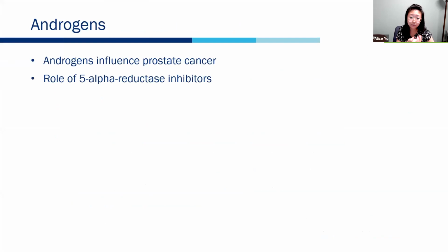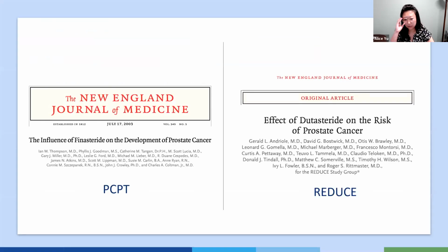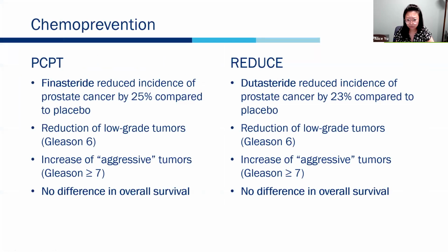And then lastly, androgens. So we know that there is a link between testosterone and prostate cancer. So people have looked at ways to use medication to prevent prostate cancer, specifically with the use of 5-alpha reductase inhibitors. So there are two very large, well-known studies that looked at the use of finasteride and dutasteride for prevention of prostate cancer. So essentially what these studies have shown is that by randomizing patients to either finasteride or placebo, or in the other study, dutasteride or placebo, they found that men on these medications may have a slightly decreased risk of developing prostate cancer.